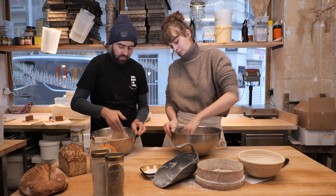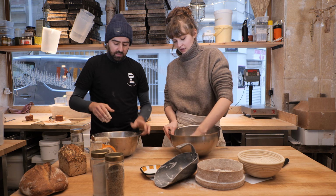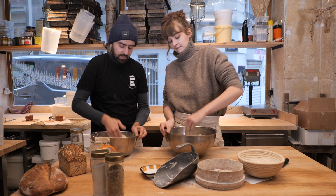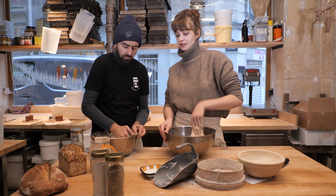That's a sign when it's actually almost ready. Is that when it sticks together? Yeah, exactly. It doesn't stick. I mean, it sticks a little bit less to the bowl. Okay. Yeah, actually, mine sticks less than yours.